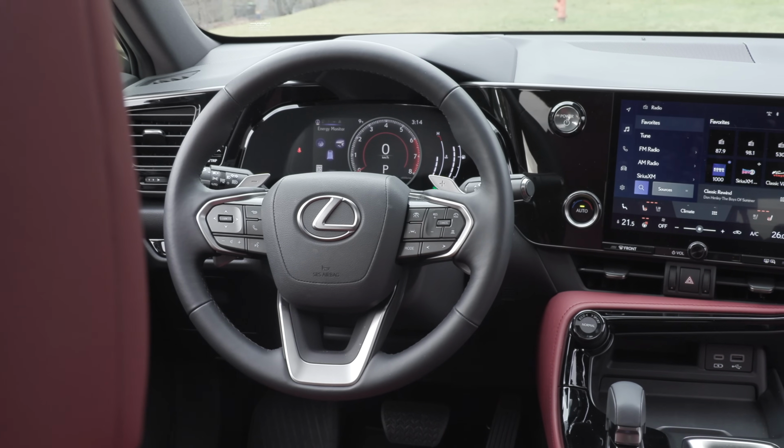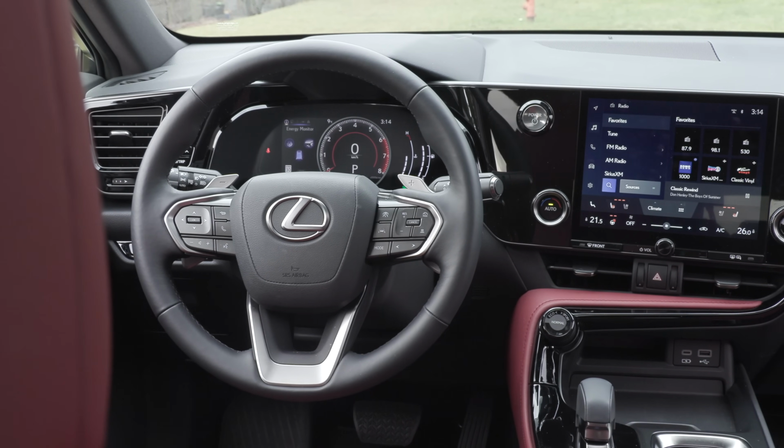Now, okay, screen size. So I like the size and I like the shape of it, but you know, bigger screens, people seem to really get off on those. So would you take the Venza just because of the bigger screen?